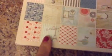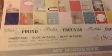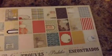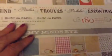This one. Oh, and the bicycle. Here they are. Oh, I bought this for the Eiffel Tower, and these are all the designs it has. So it was the paper pad, I don't know if it's a collection, I don't think so, it doesn't say. My Mind's Eye, that's the name, My Mind's Eye. So this cost me $19.99, so I got this one free. I bought this one.